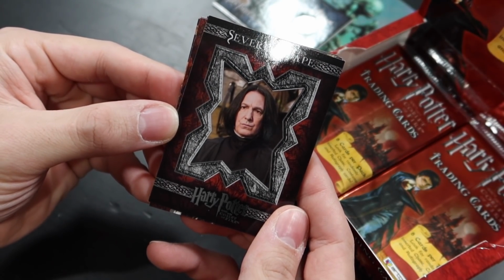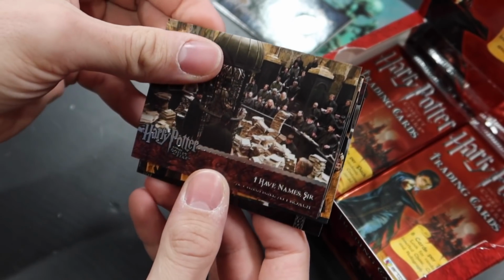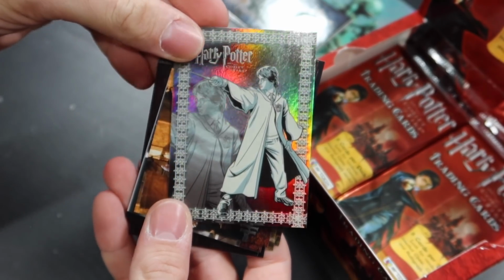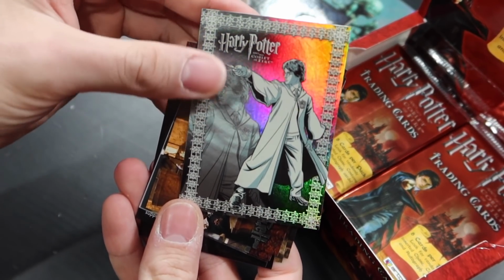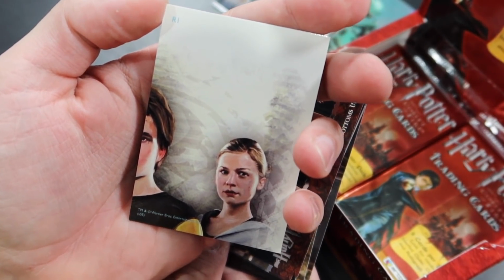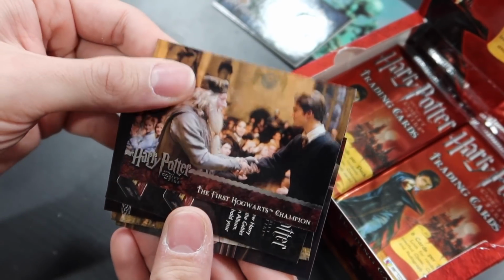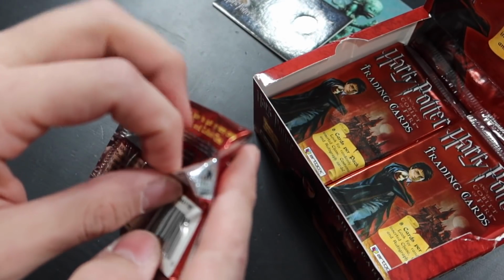Professor Snape. Ooh, we got another one in a row. Holy cow. And this is another variation of Harry at the ready with his wand. And it's number one. We see Fleur and Cedric. All right, so we have three of the nine chase cards. I've never pulled all nine of them. But we will do our best to piece together as much of that puzzle as possible.